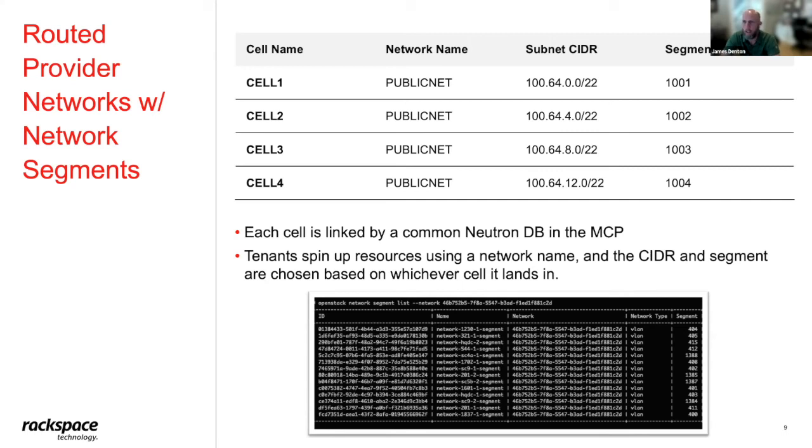Security groups applied to instances are handled at the MCP, and all the same security groups can be applied all over the cloud. If you reference a security group, the proper IP address is applied to the security group rule on the compute node itself. So far this hasn't been an issue at all.